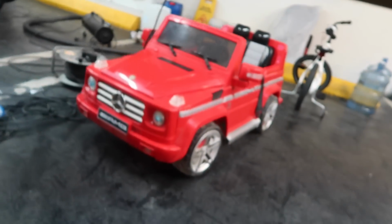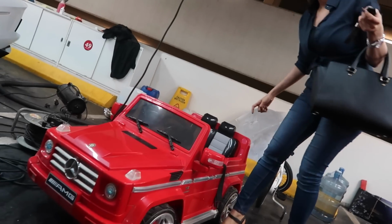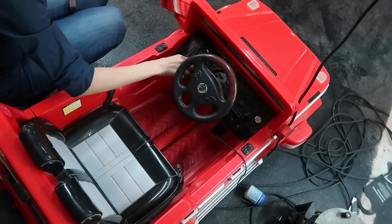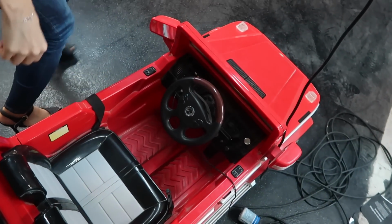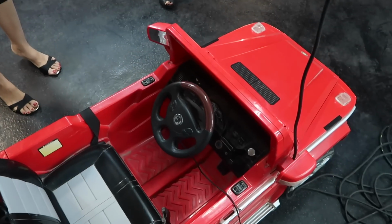This is the coolest kid's toy I've seen. Boom. That's so tiny. I know, look at that. It's a baby G-Wagon. Look, it's got a wire connected. What? This is being charged? Yeah. Oh my God, it's electric. There's a key for it then. No, there's a key. So we can't even steal the car, guys. We need the key and my boy Noah's got it.